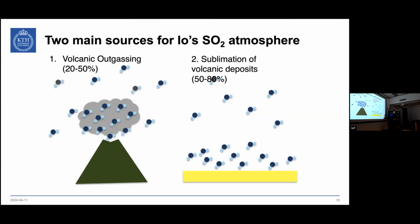A larger fraction is that the volcanic gases fall out and freeze at the surface at the background temperature of 130 Kelvin, and it's mostly SO2. And then at night, it completely freezes out because it's 90 Kelvin at night, and then there's no SO2 left in the atmosphere. But on the day side, you can have enough sublimation around noon to re-vaporize the stuff and build the dayside atmosphere. So the dayside atmosphere is more sublimation and some outgassing.